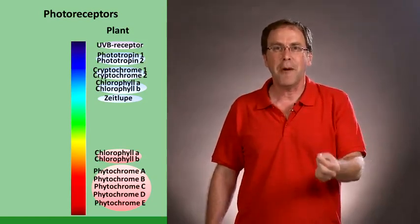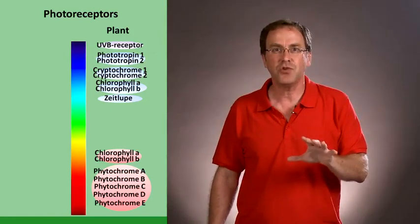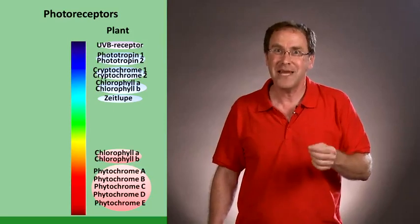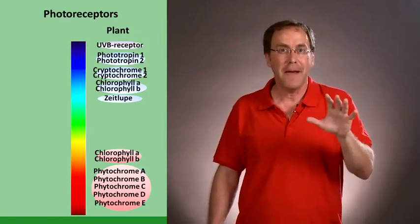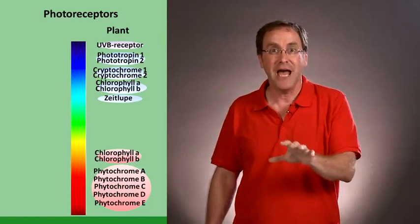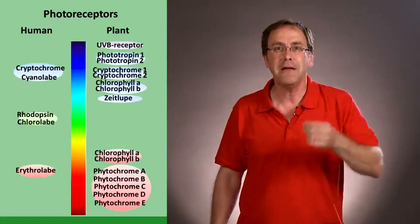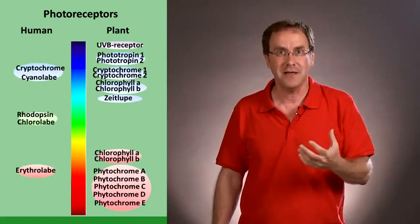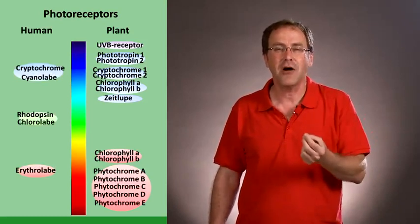So we can see that from a plant's perspective, humans actually may be somewhat visually dysfunctional because plants can see much more. Now I have to point out here that while both animals and plants have photoreceptors, while both animals and plants see blue and red light, the photoreceptors that detect and respond to the light are completely different.